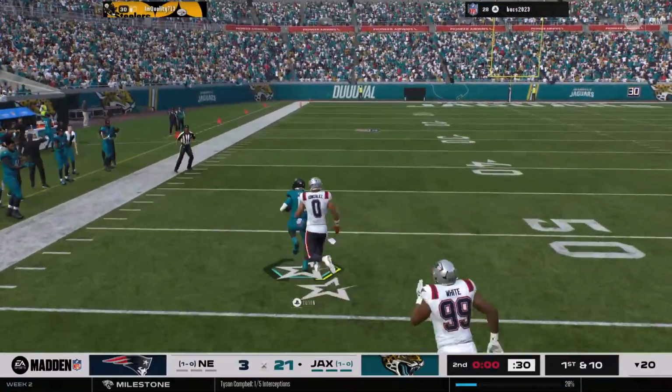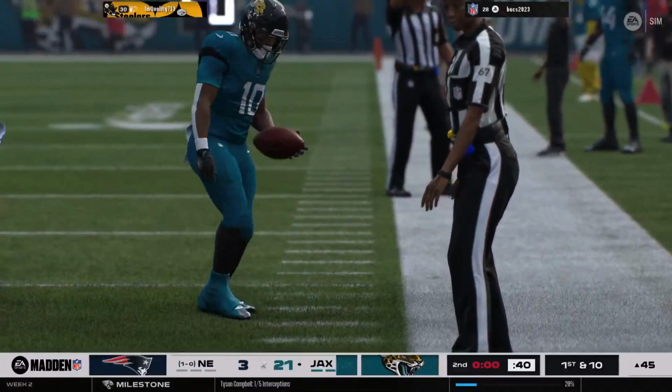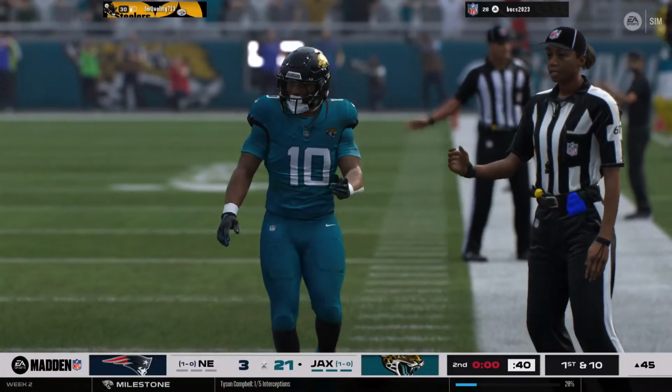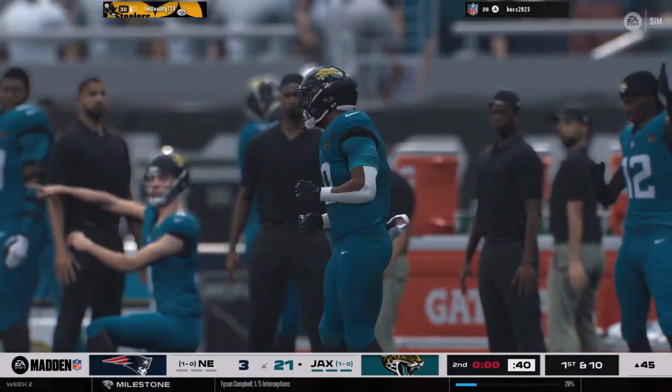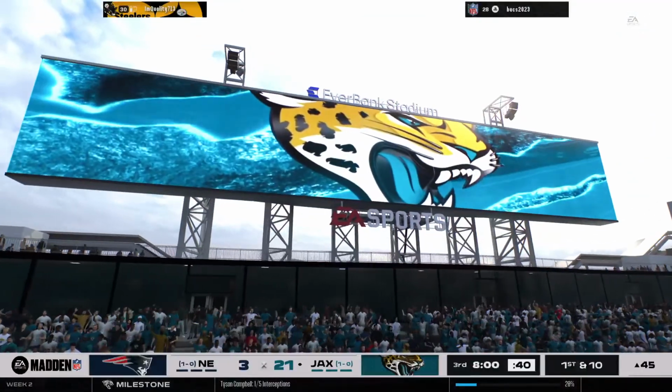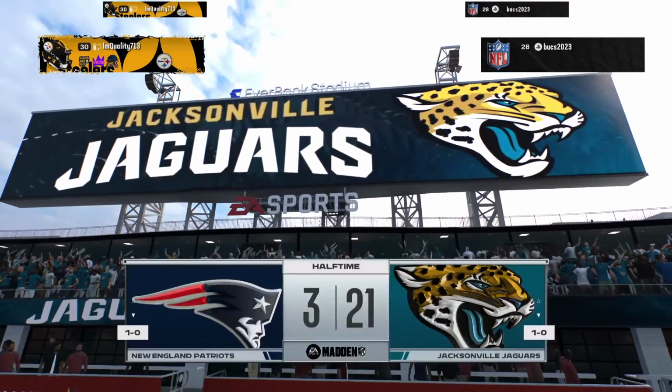Gets through and now an opening. And out across midfield down to the 45. So 2 quarters down, 2 remain. Charles and I return after the break.